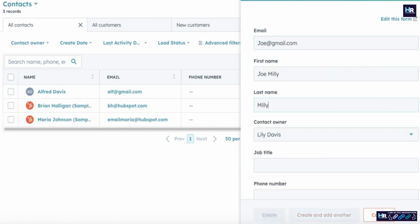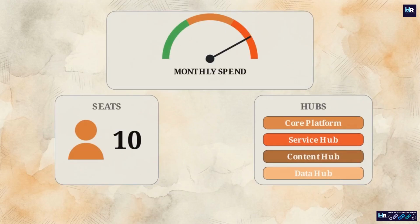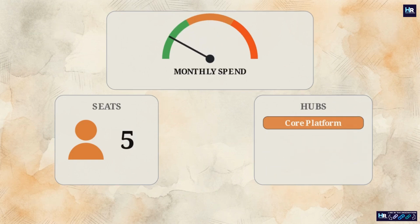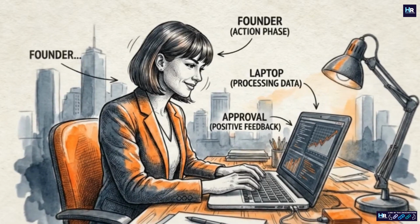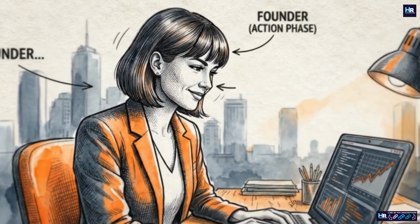Right before your year-3 renewal, conduct a harsh audit of your workspace. Right-size your user seats and drop any unused hubs to recapture your budget before the discount fully expires. HubSpot remains a standard for scaling startups because it addresses organizational complexity early. It is a powerful tool for growing companies, provided you actively manage the financial mechanics of its pricing tiers.